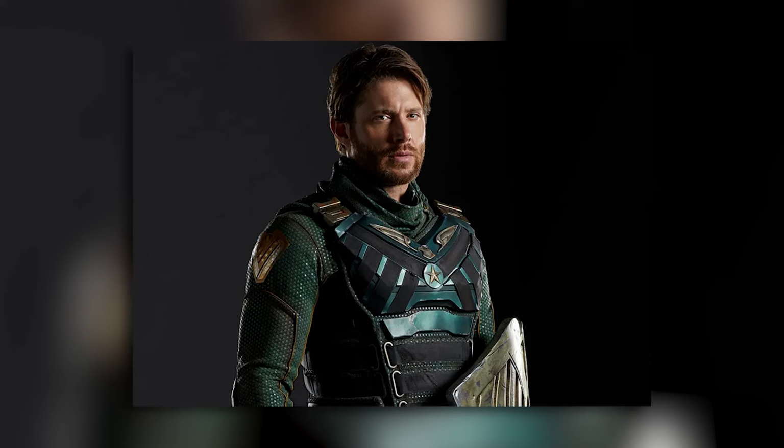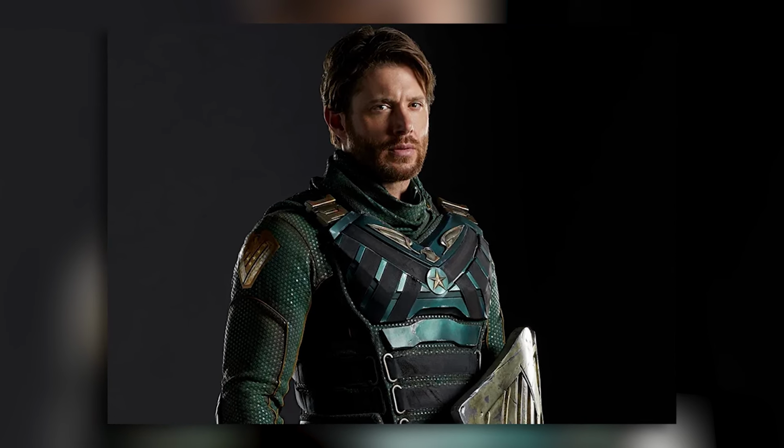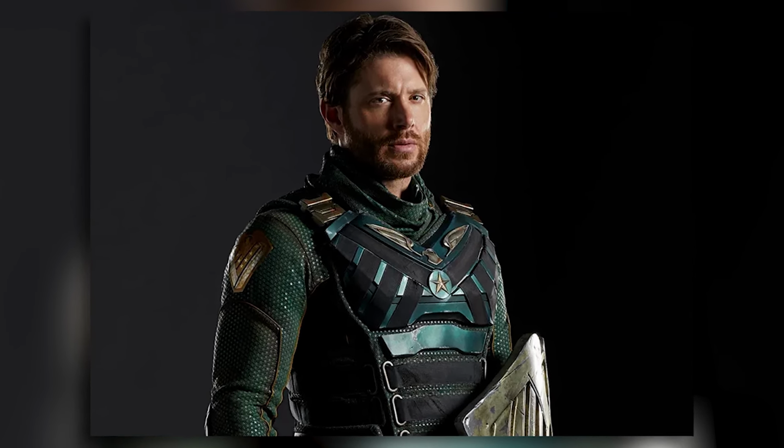Okay, so jokes aside, how did he pack on all this size? Well, Jensen has actually shared very little information about his workout and diet plan for The Boys. But luckily, it's really easy to reverse engineer what he did to build this kind of physique just by looking at how his body has changed since his Supernatural days.